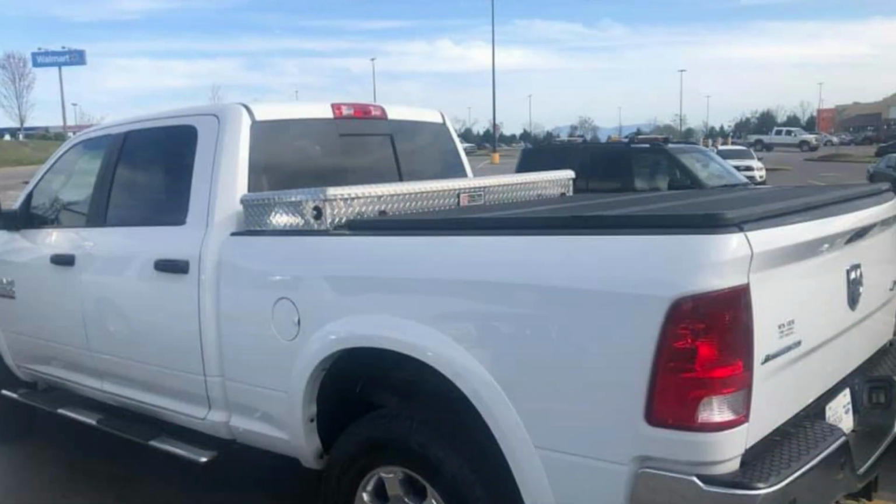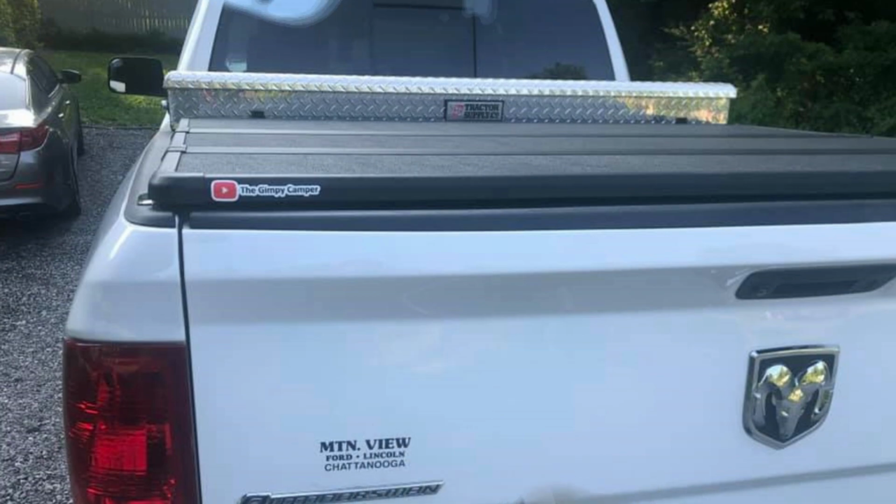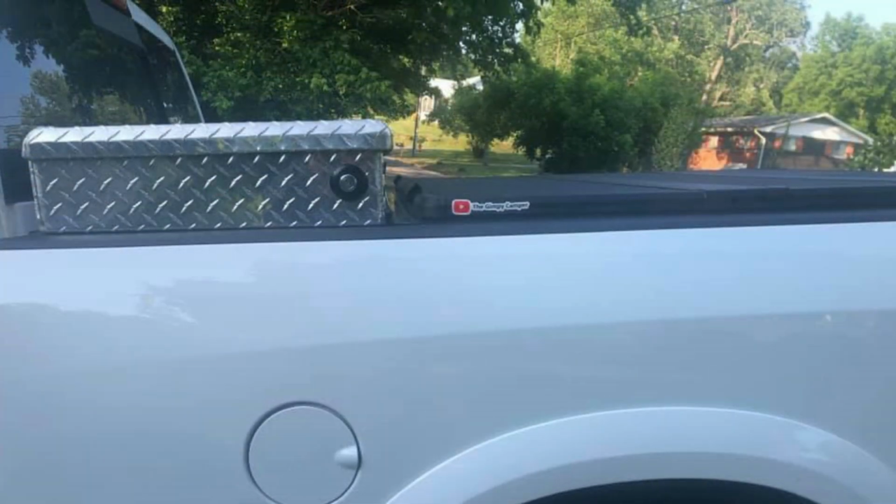I will say before this, I did use a hard tonneau cover, which I really did like, but it didn't work well as far as with the fifth wheel hitch. That being said, there was a lot more water that seemed to make it through the hard tonneau cover and get into the bed than with the Softopper.